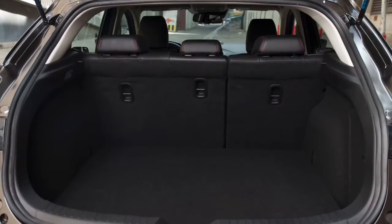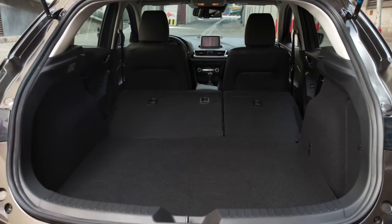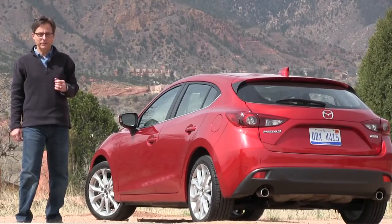It has generous cargo room, 20 cubic feet behind the rear seats, 47 with them folded. But mostly its extreme cab-rearward posture is so interesting. It's avant-garde without even trying.